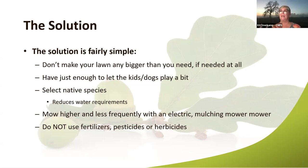And they did this study for 2 years on a number of different homes. And they really did find that there was far more pollinators, active pollinators, in lawns that were mowed every 3 weeks as opposed to weekly. And then also reducing and not using fertilizers, pesticides or herbicides, insecticides in particular, in your lawns. If you're going to have a lawn, maintain it naturally.